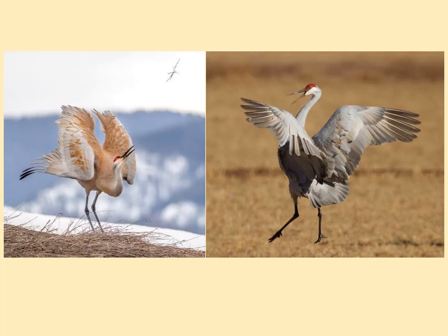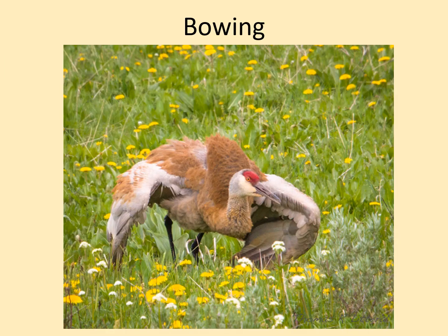Cranes dance for a variety of reasons. They might be trying to attract a mate, or they might just be excited or frustrated, or maybe they're just trying to release some pent-up energy. Would you like to try to dance like a crane?